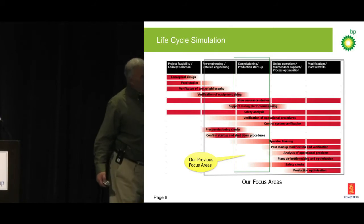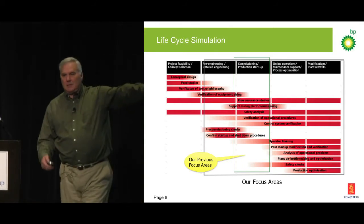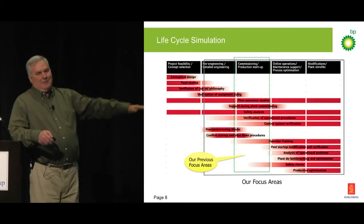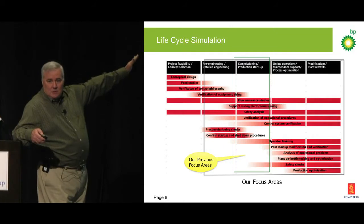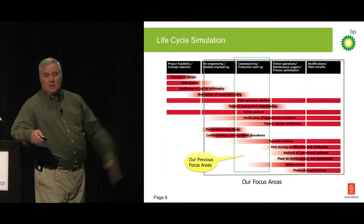We're moving more to online operations monitoring, assessment of operators, and real-time data. We're still using it for feasibility studies and so on, but we're going to use it for the entire life cycle.